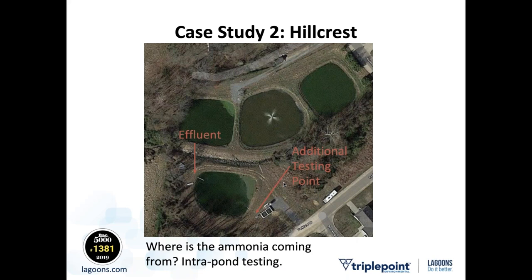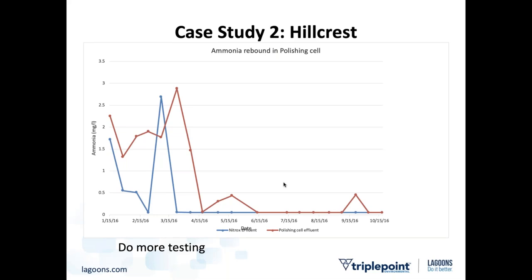They pulled an extra sample right after the reactor, and they already had taken their effluent sample, so there's really only one extra sample to see what was going on. And this is what we saw over that time period. What the data suggested was that the ammonia coming out of the reactor was pretty good. It was better than what was coming out of the polishing pond pretty much universally, right? So what it indicates is that we have something going on in the polishing pond, right?